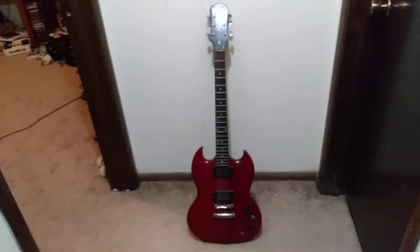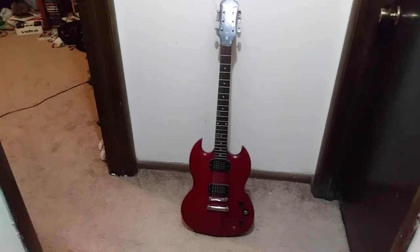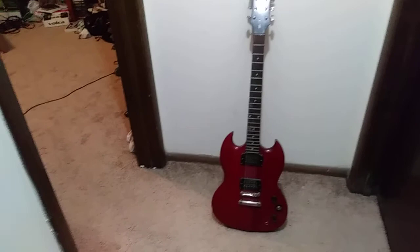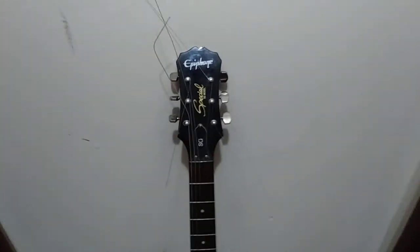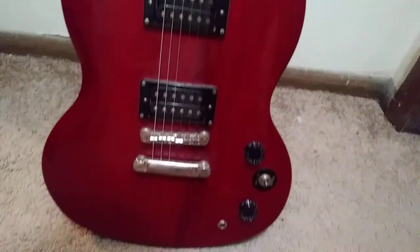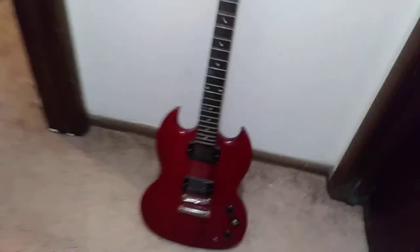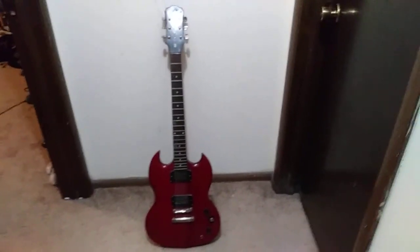Here's one of Chris's several guitars that he owns. The rest he finally took with him, I'm pretty sure, but he did leave this one. This is just an Epiphone SG. So that's pretty cool. It's just like a little basic model. Sounds pretty good. And yeah, might talk Chris into showing some of his instruments off sometime in the future, but he is not here today.